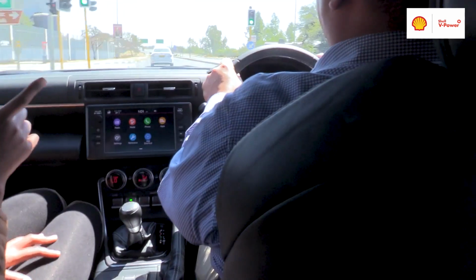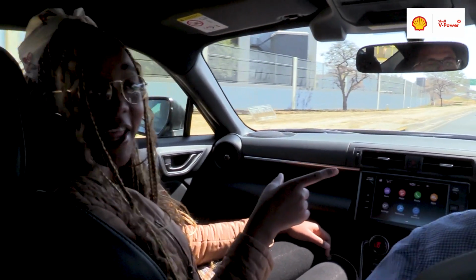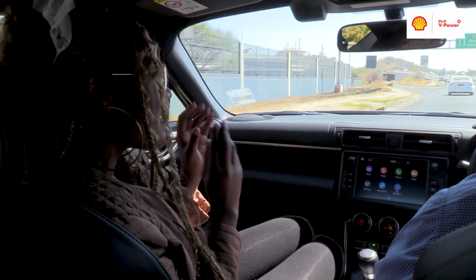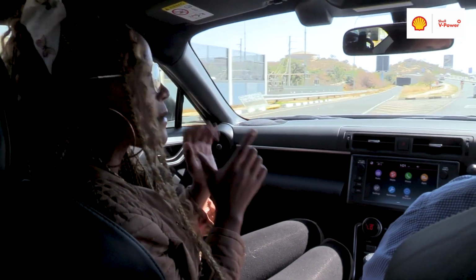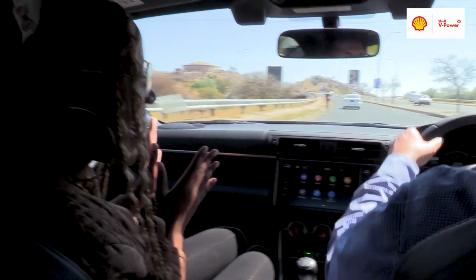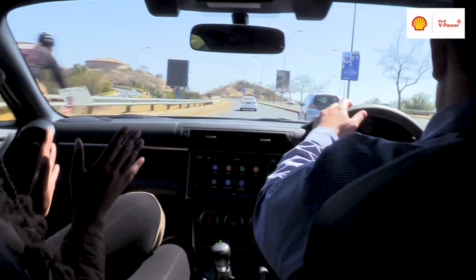With the track mode, you actually do get a lap timer on the display. It's true, which is something very cool, but at the same time, it's not really too safe because people do tend to get carried away. But please do not be racing this car around in the streets of Windhoek, because we do have to adhere to traffic regulations and traffic safety.